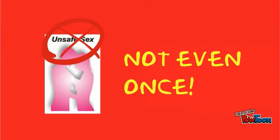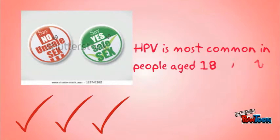Unsafe sex can possibly lead to contracting HPV and further getting genital warts. There is a possibility of you contracting the virus if there is any skin-to-skin contact between you and an infected person. This includes anal, vaginal, and/or oral sex.